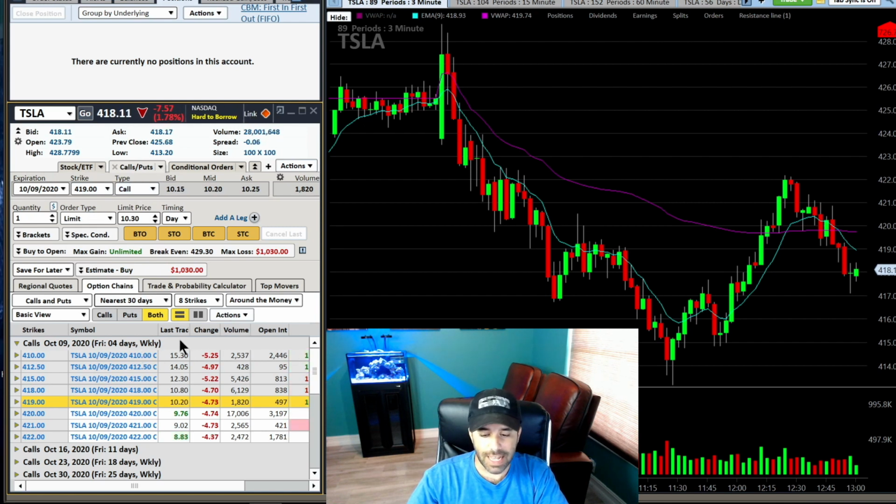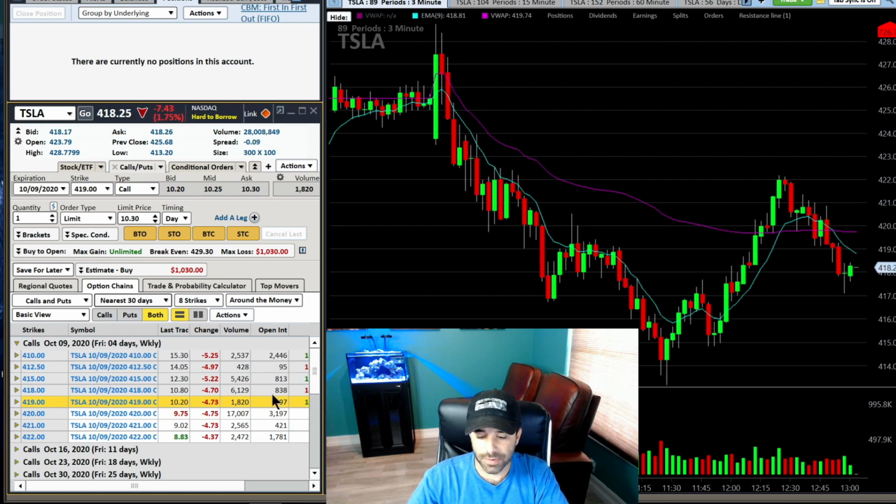And you can customize this. I've customized it, and you'll see the volume and the open interest. Those are the two things that I base my options trading off of. Primarily, I want to make sure there's a lot of volume and good open interest on the contracts I'm looking to trade. So that's why it's basically front and center here.